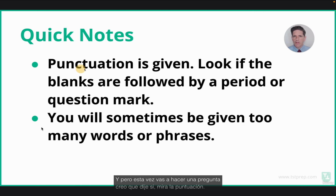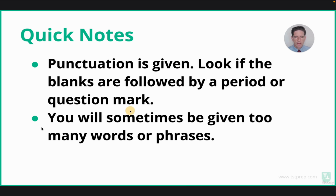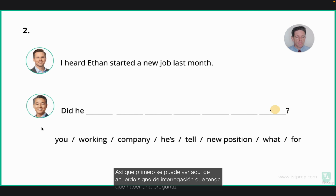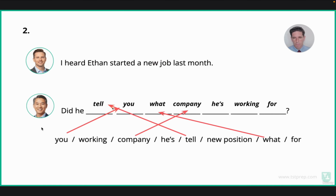Look at the punctuation. Look if the blanks are followed by a period or a question mark. That way you know if you have to create a statement or a question. You'll sometimes be given too many words or phrases. Let me explain both of these. First you can see here, question mark, I have to make a question, right? That changes the order of the words a bit. If it's a regular sentence, the order of the words is different. But since it's a question, the order is a little different.